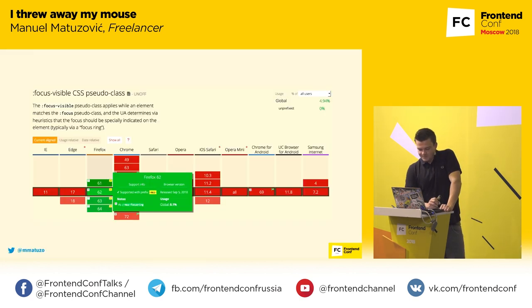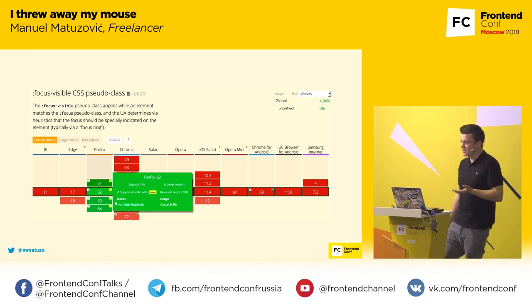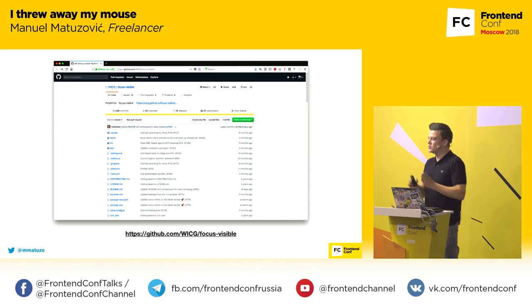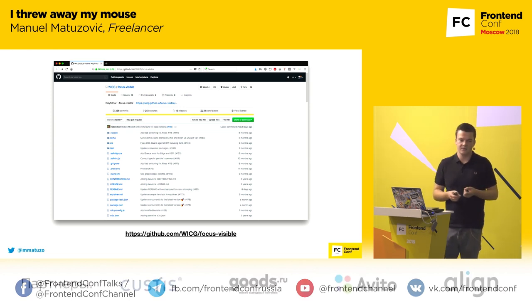Support, yeah, pretty much non-existent. None of the browsers supports it. You can use it in Chrome behind a flag, or you can use the deprecated focus rim property in Firefox. But there is a very, very lightweight polyfill. And I'm using it on all my projects. It works pretty great. The only difference is that instead of using a focus visible pseudo class, you just use a focus visible class that gets applied with JavaScript.